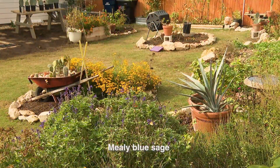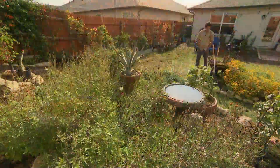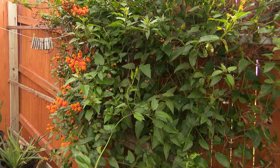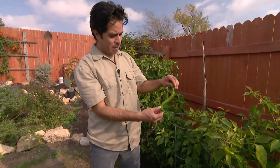The Mealy Blue Sage had so many bumblebees throughout the summer. The birds, the bees, the butterflies come in, and just seeing how minimal effort it took in some ways, right? I mean, just having a bird bath, having a bird feeder, and having the plants and just kind of creating that habitat, right? And I think that's part of the reason why we have such a productive vegetable garden too, because of the pollinators. We have so many chiles and tomatoes and squash. You give them a little something, then they give you a little something back.